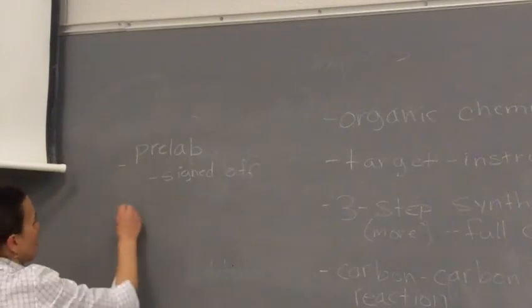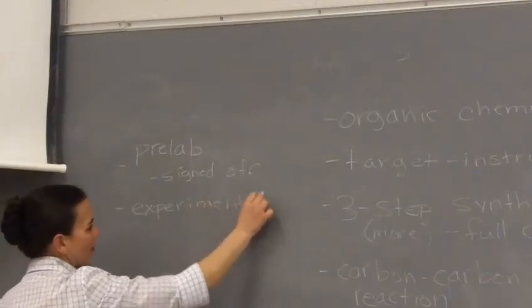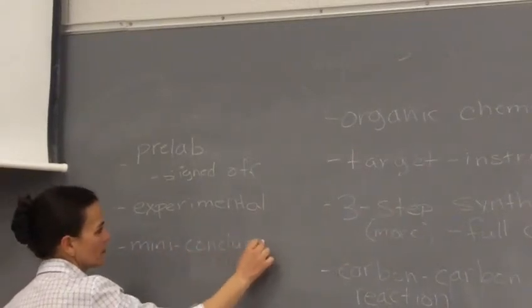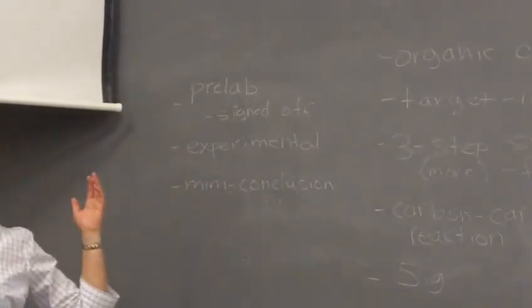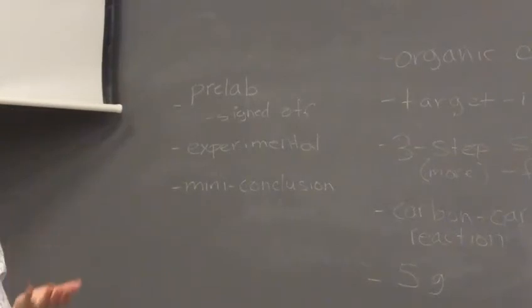But make sure you get it signed off, and then you'll have your experimental just like you did all along, and then you will have a mini conclusion for each step. And this needs to be written before you get ready for the next step, okay? And even if the first step you attempt doesn't work, you still need to put the mini conclusion in there that, okay, it looks like you've got starting material back. What is your next step going to be? So even if we're redoing things, you'll still need that mini conclusion in there. So you always want that in there before you get ready to start the second step or the third step, all right?